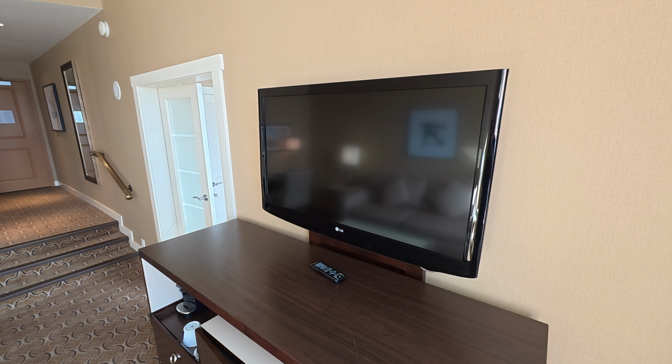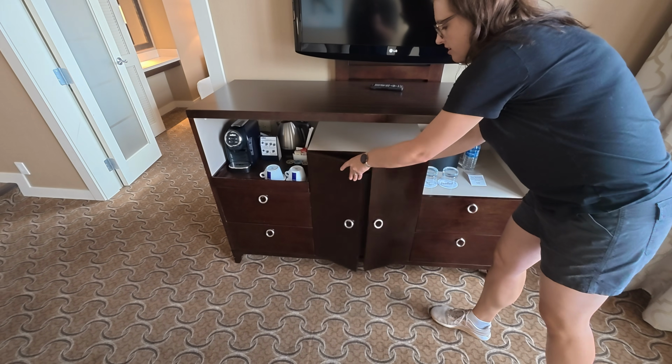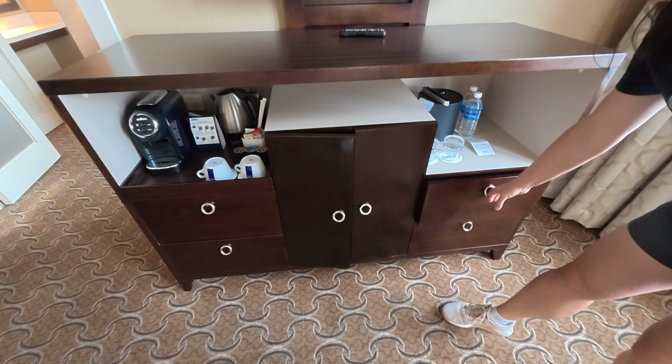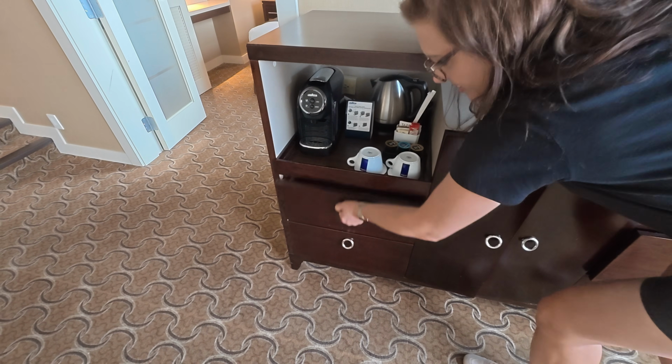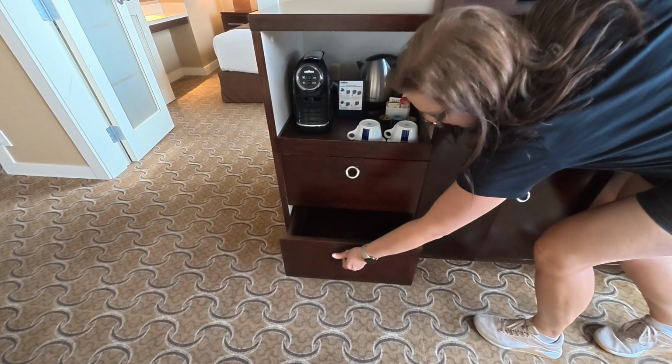Opposite the couch is a TV. And what's in the drawers here? Or this cupboard? So there's a mini fridge here. Okay. There's two drawers on this side. But over here is the safe. Nice. And another drawer.